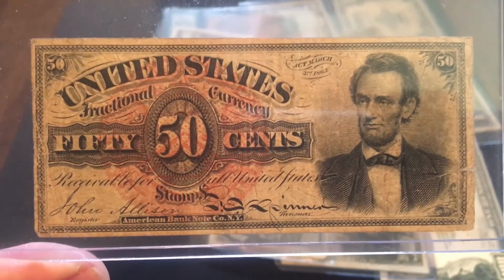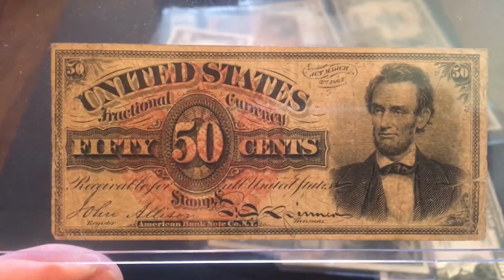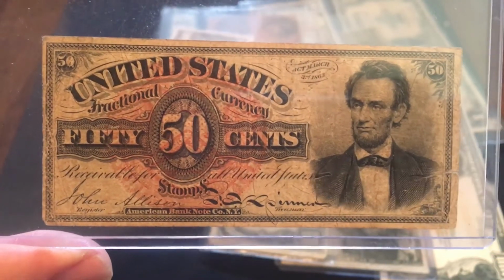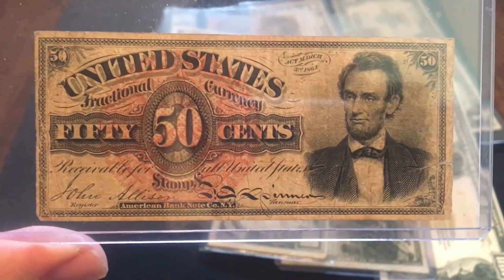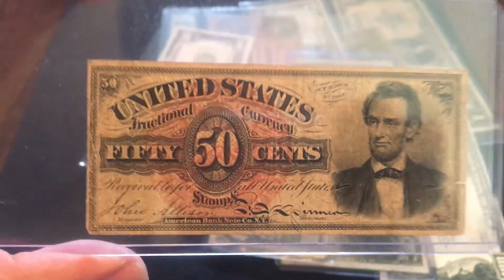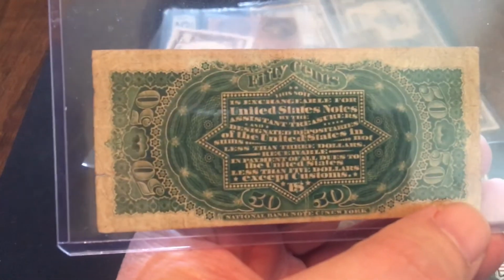So the 50-cent fractional, the 4th series, not the 3rd. The 3rd series made the list. This is the 4th series fractional, 1869 50-cent fractional currency featuring Abraham Lincoln. Should have been a top 100 easy, in my opinion, but they missed it. So that's number 2 on my list as far as notes that should have been on there. Take a peek at the back real quick there.